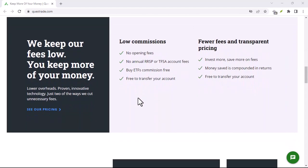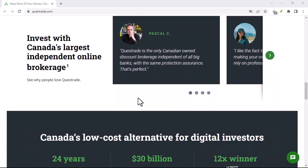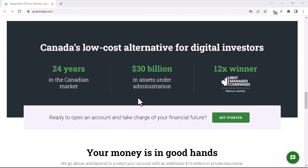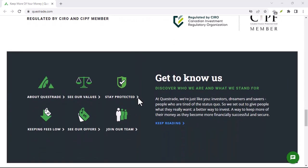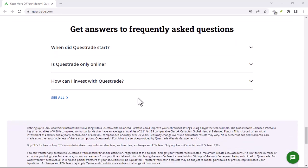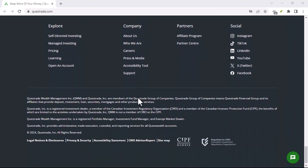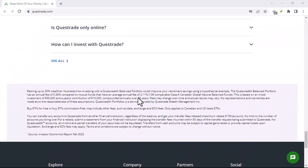Funding your account. Once your account is open and verified, you'll need to fund it before you can start buying investments. Luckily, Questrade offers various ways to do this, including bank transfers, electronic funds transfers, EFTs, and even bill payments. The processing time for each method varies, but generally, it shouldn't take more than a few business days for the funds to reflect in your account.